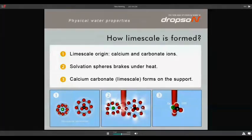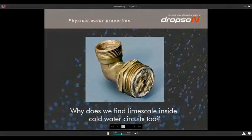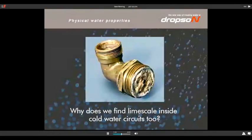Some frequently asked questions. Why then can we find limescale in the cold water circuits? The explanation is that when water travels through certain bends or narrow places in a cold water circuit, the solvation spheres may also break and release the calcium and bicarbonate ions to form limescale.